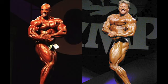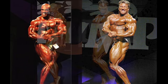You can see the quad and hamstring tie-ins very well. And overall, Gunter presents a very good side chest pose. However, I don't think he's filling out the pose as well as Ronnie Coleman is. Ronnie Coleman looks very thick from the side. Gunter looks thick as well, but not as much. And I will tell you that I prefer Ronnie Coleman's presentation. So therefore, I'm going to give Ronnie Coleman the point.